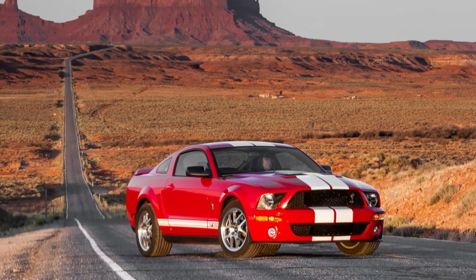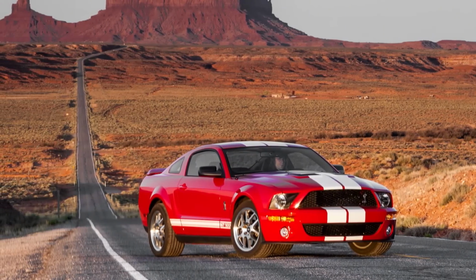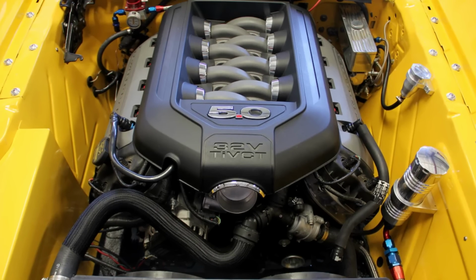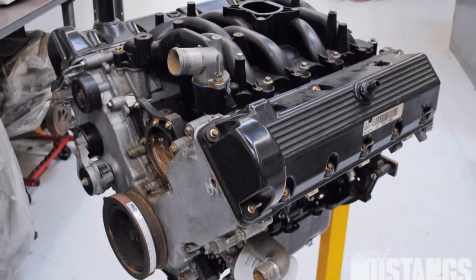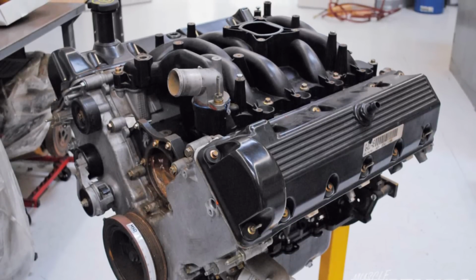Meanwhile, the Shelby GT500 name was revived for the Mustang Cobras, and they rose from 500 horsepower in 2007 to an astounding 760 horsepower in 2020. The best part? These engines are powerful, yet truly dependable, especially earlier 4.6 two-valve motors, lasting hundreds of thousands of miles with proper care.